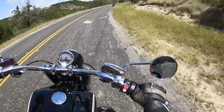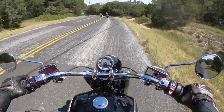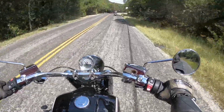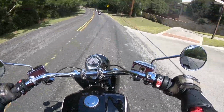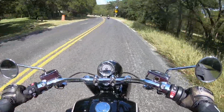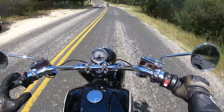Still kind of up there, but what I like about the bike is how planted it feels. It really just sticks to the ground. Not super agile, of course, but it's a nice feeling. It really feels safe driving this. It really feels like it's on the ground.